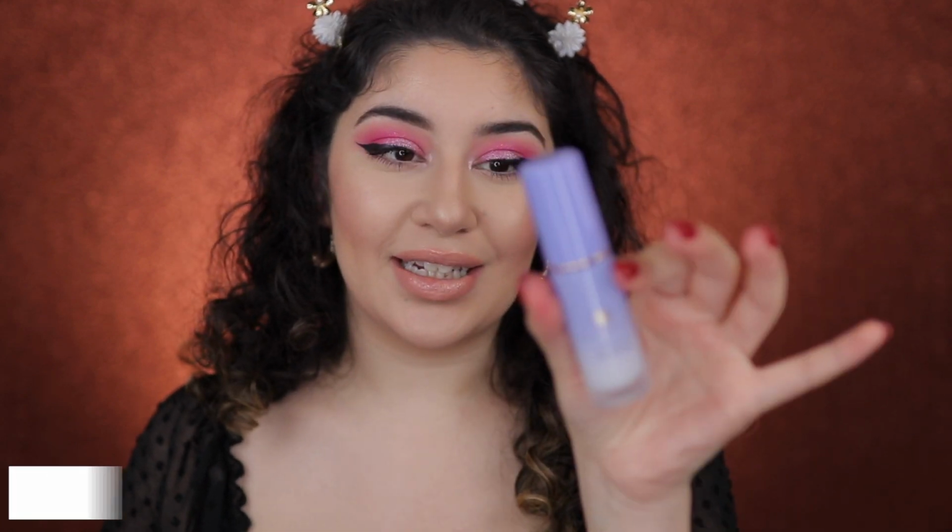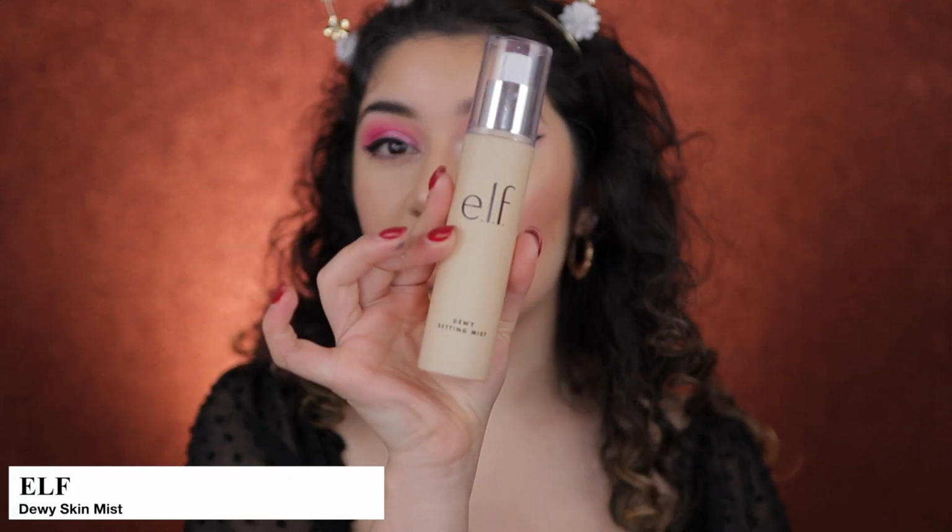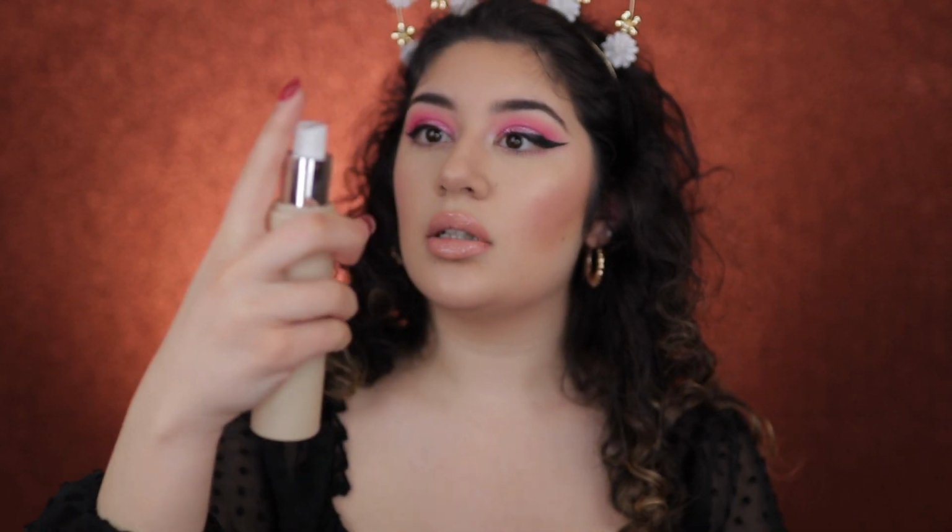And last but not least, for setting spray, I've been loving two. One I've had for a very long time and I've been using for 2019. It's one of my favorites. It is the Tatcha Dewy Skin Mist. I have the travel size, and one that I just picked up like last month or in November, but honestly has been a holy grail since I've gotten it, and it is the e.l.f. Dewy Skin Mist. Literally, it wasn't long ago that I bought it. I'm gonna use this one today, the e.l.f. Dewy Skin Mist. Oh, you just need like one spritz because it's so powerful and it just makes your skin look glowy.